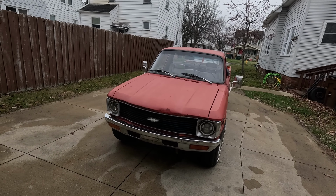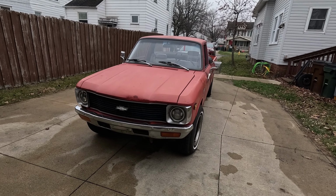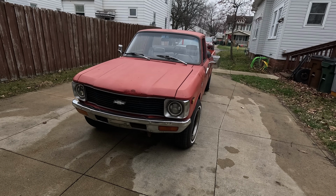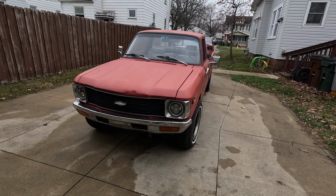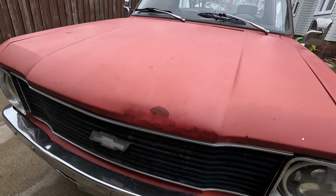We'll do a little walk around here. I'll show you what we're working with, and then I'll give you a brief idea of what the plans are for it. I would give it a pressure wash and a good scrubbing, but it is 36 degrees outside, so no, that's not happening. Not right now, at least. So anyway, 79 Chevy Luv.